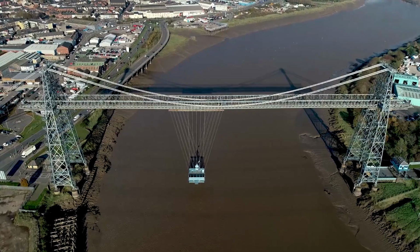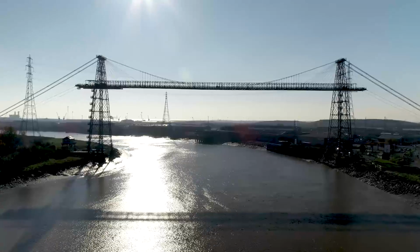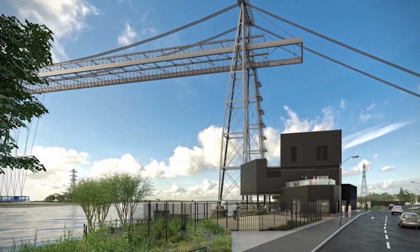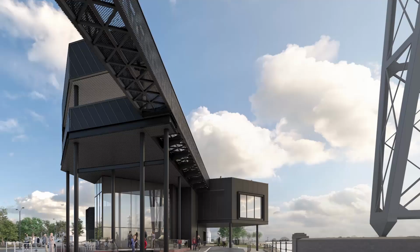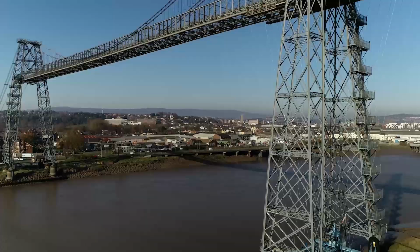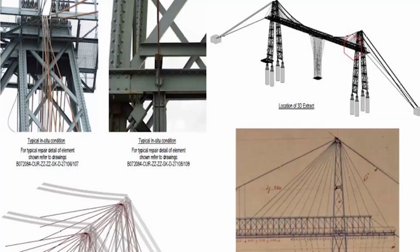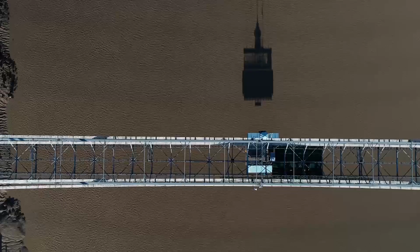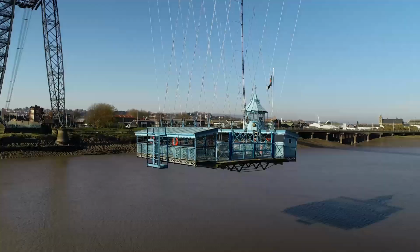This is an exciting time for the Newport Transporter Bridge. We have secured funding from the National Lottery Heritage Fund of £8.75 million towards the restoration of this iconic structure and to help us build a brand new visitor centre. This vital restoration work will include the eastern approach, replacing some of the main suspension cables, carrying out vital work on the boom, and also restoring the gondola to its former glory.